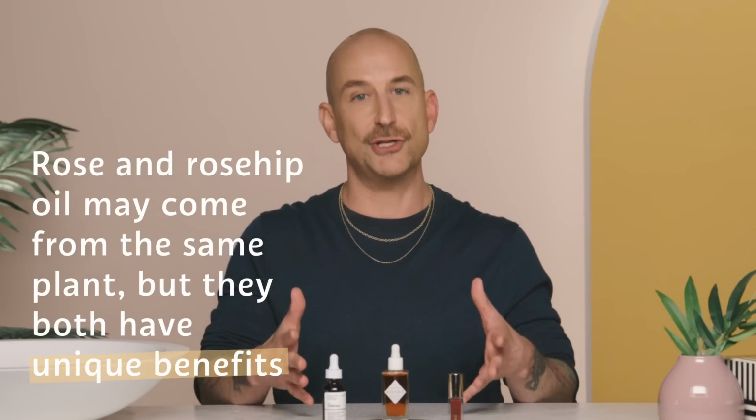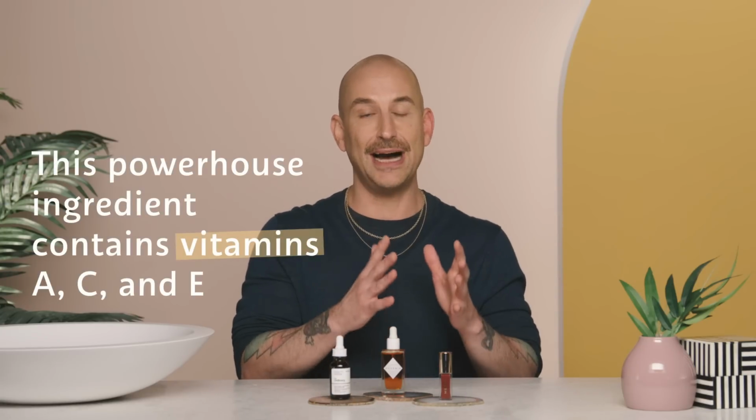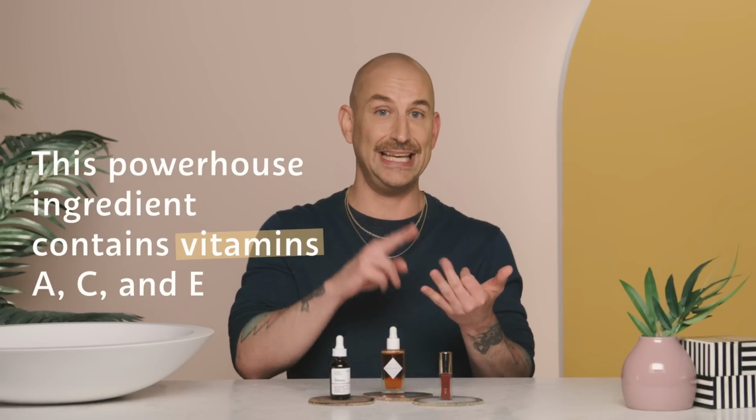So what's so special about rosehip oil? Well, I think there's two really key categories of ingredients in this oil that make it so fantastic for your skin. One, you have powerhouse antioxidant vitamins like A, C, and E. If you've seen anything on skincare, you know vitamin A, vitamin C, and vitamin E are pretty much the trifecta of fantastic skincare. They nourish the skin, they help with fighting cellular damage from outside stressors and environments.